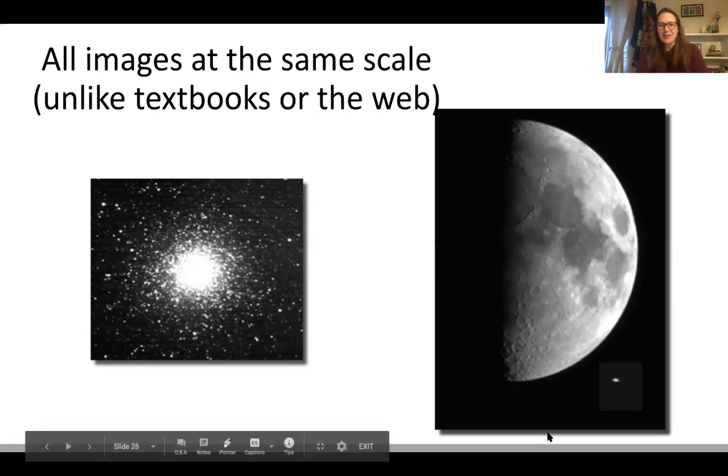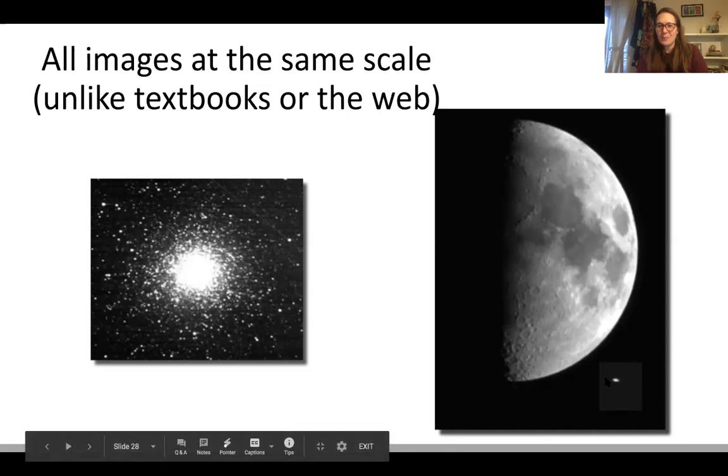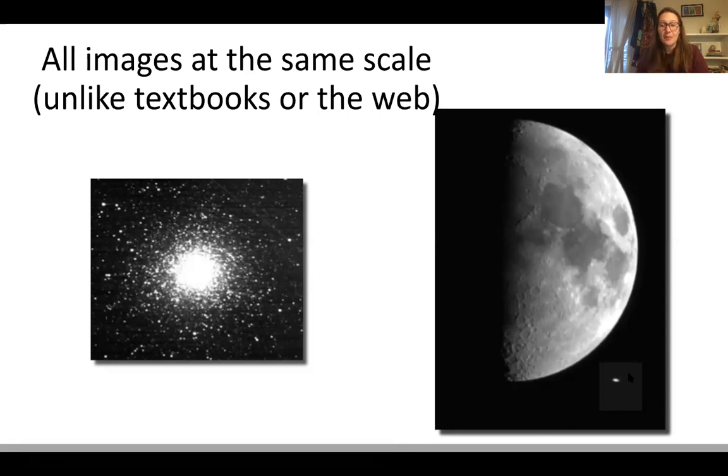So in this picture, you can see the moon and this star cluster about the same size, but when we look up, we don't often see this because this is much dimmer than the moon. You can also see here in the bottom right-hand corner, that's Saturn. It's pretty small compared to the moon in the night sky. But there it is. That's how much space it takes up. And so you can start comparing how big some of these things are in the night sky.